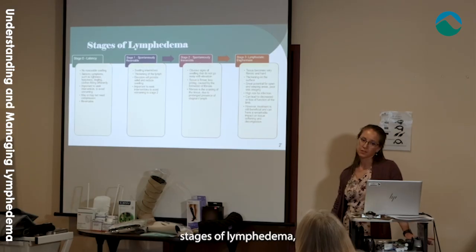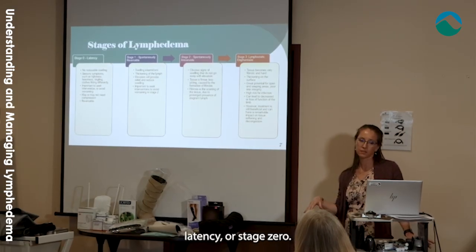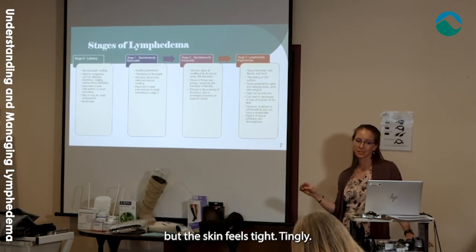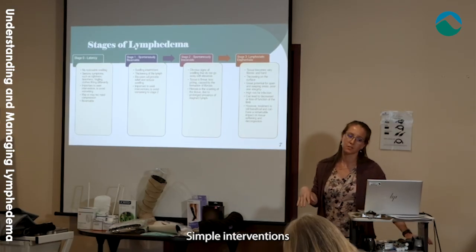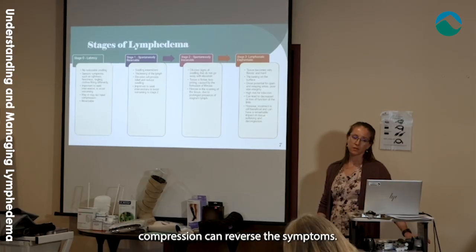So there's 4 stages of lymphedema, from latency to elephantitis. Latency, or stage 0, is early and is correctable. There is no noticeable swelling, but the skin feels tight, tingly. Your clothes might fit a little differently. If treated early, simple interventions such as self-massage and light compression can reverse the symptoms.